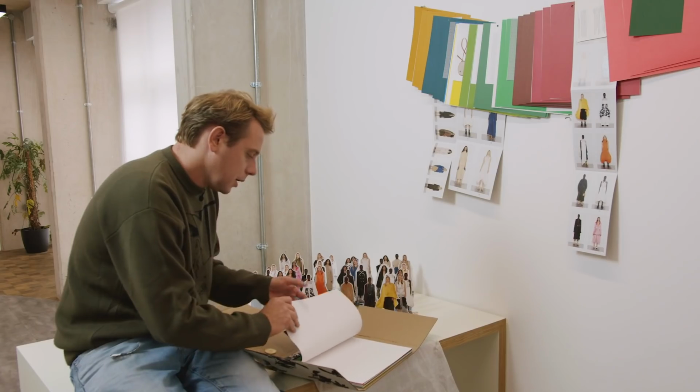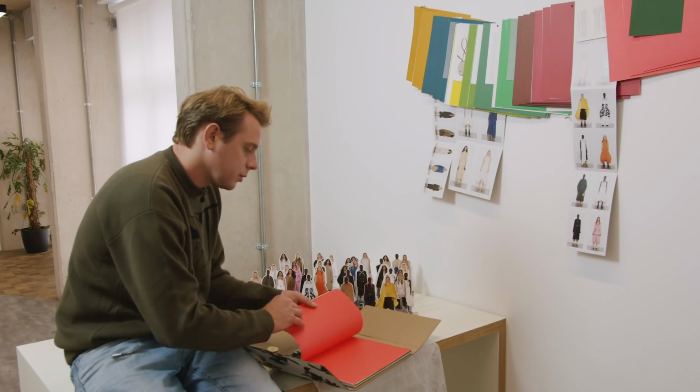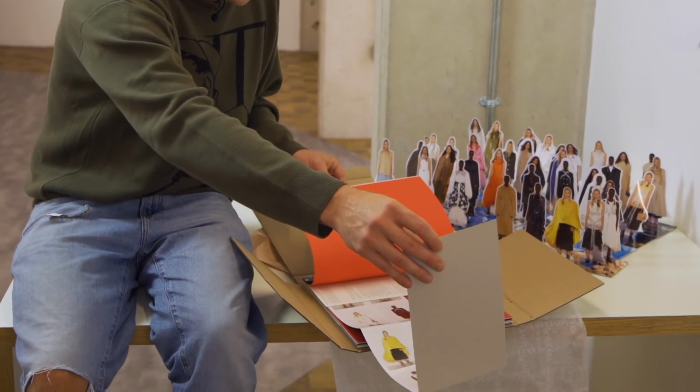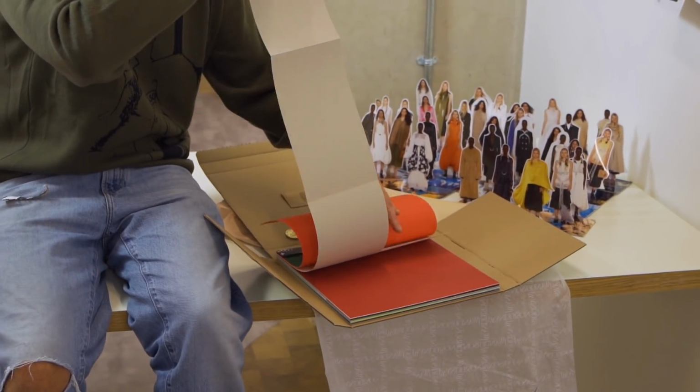And inside I worked with OKRM with this idea of a kaleidoscope of color, this idea of pauses or breaks within a book in which then you encounter the looks. The looks are all perforated. You can tear them out.